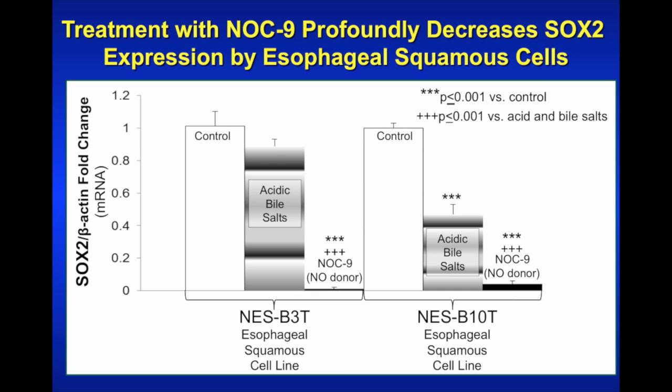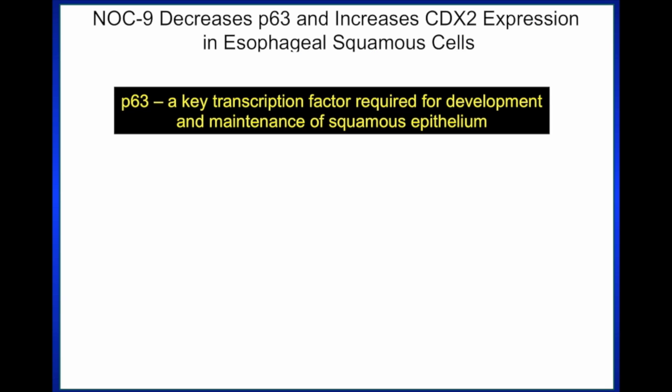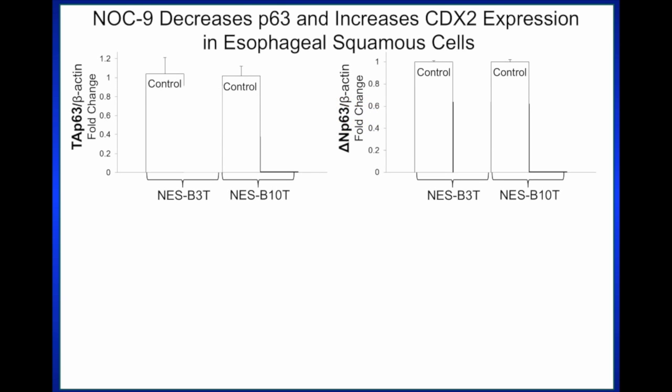But when we treated the cells with NOC9, which is a nitric oxide donor, there was a profound decrease in SOX2 expression, significantly greater than that produced by acidic bile salts. Some studies suggest that SOX2 might interact with P63, another key transcription factor that is required for the development and maintenance of esophageal squamous epithelium.